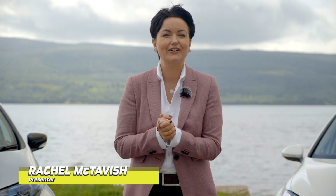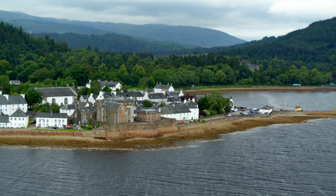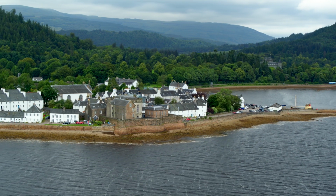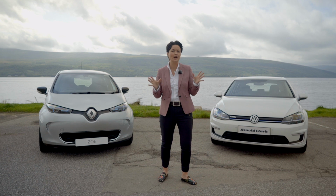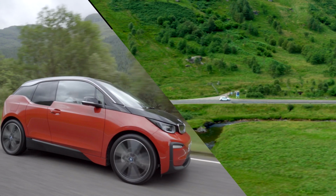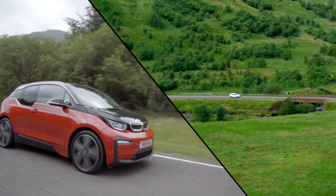Welcome to the Arnold Clark Car Show, where this episode we're in the glorious surroundings of Inveraray on the west coast of Scotland. As well as stunning scenery, Argyll and Bute has one of the highest uptakes of low-emission and electric vehicles anywhere in the country. And so where better to be as the Arnold Clark Car Show goes electric. Here's what's coming up on the show.